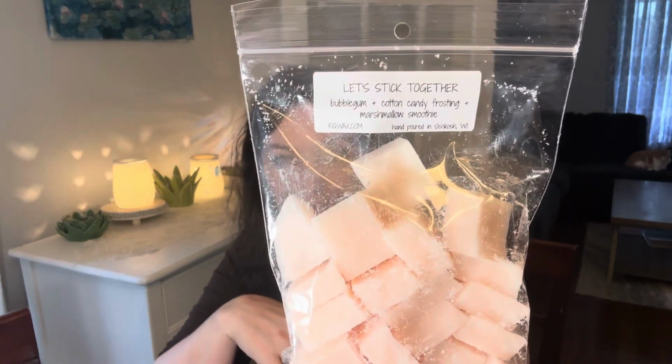Okay, and then let's see. I also got, I love Bubblegum. I'm such a child. I love cotton candy. So I got Let's Stick Together, cute name, Bubblegum, cotton candy frosting, and marshmallow smoothie. Very excited to smell this.